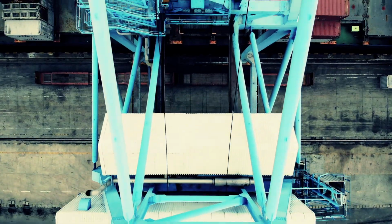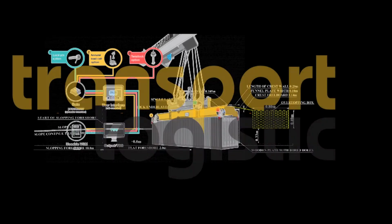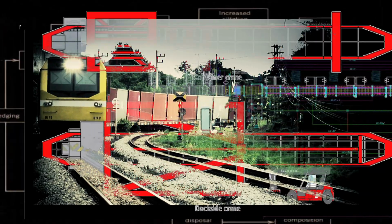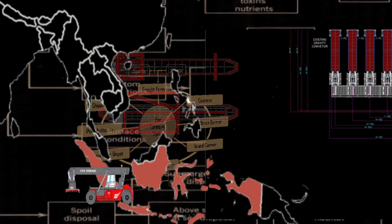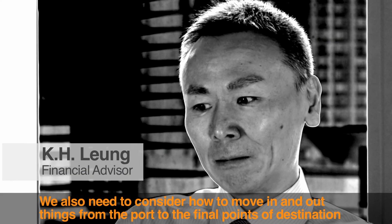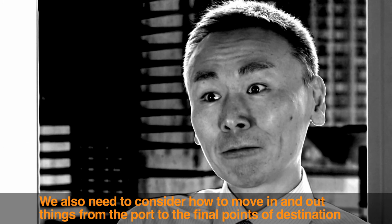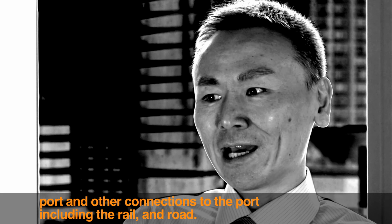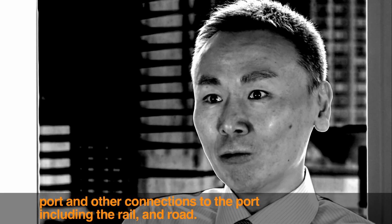There remain major challenges in terms of designing transport systems that allow containers to move easily from origins on land, through ports, to ships, through ports and land again, to final destinations. We also need to consider how to move things in and out from the port to the final points of destination, and the port and other connections to the port, including the wall.